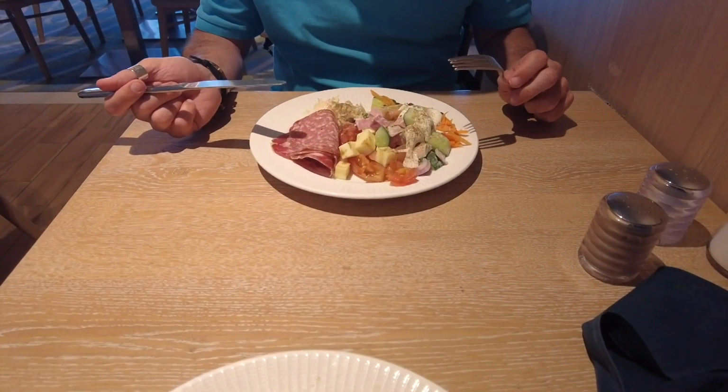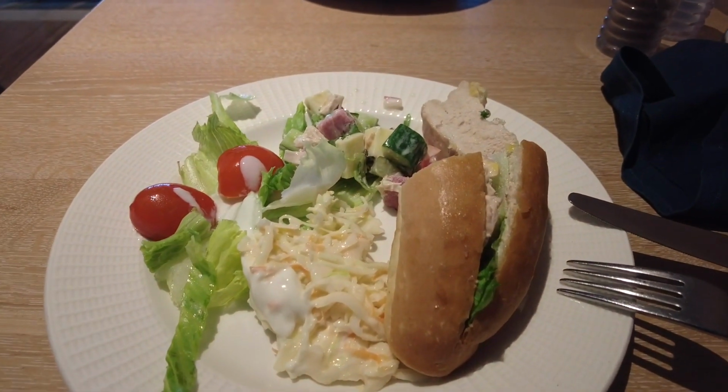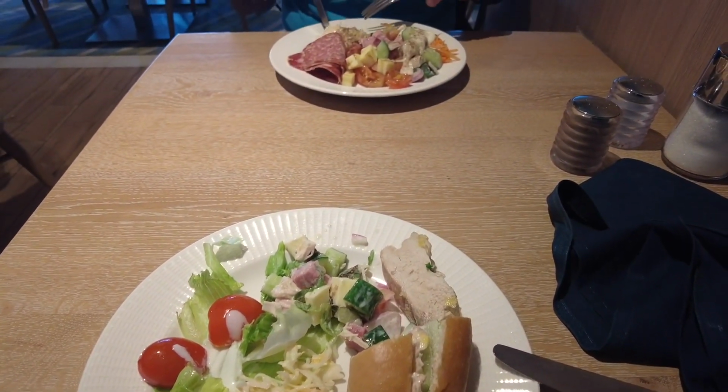So got a bit of salad from the buffet. I'm not massively hungry, so having a bit of salad as well, try and be vaguely healthy before, no doubt, we eat loads of desserts.